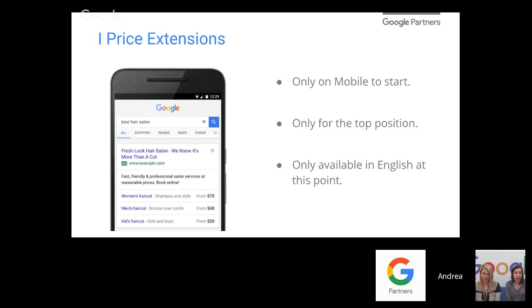and so you can see quite easily in the search ad there. This is pretty handy because it takes some of the great capabilities that we see in shopping, for example, and moves them into a text ad where we can more easily see the price comparison there. For now, it is obviously only on mobile, but it is also only for the top position. So it is literally a perk of having that top slot on mobile, being able to run these price extensions. And then finally only in English at this point in the early stages of launch.